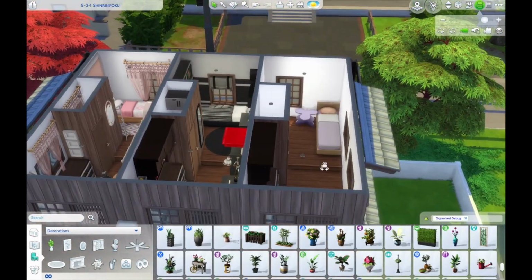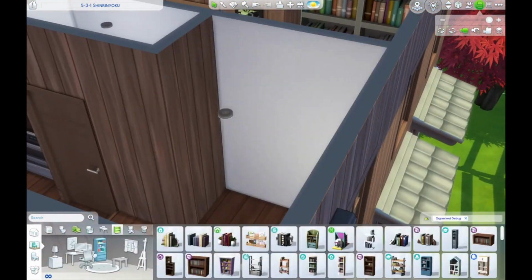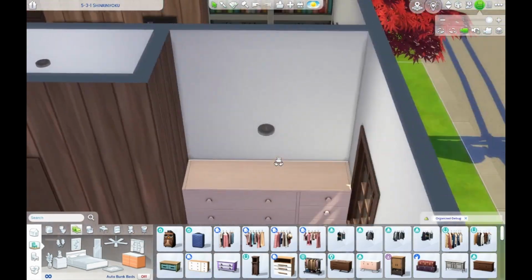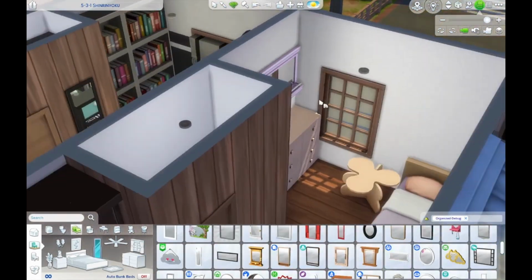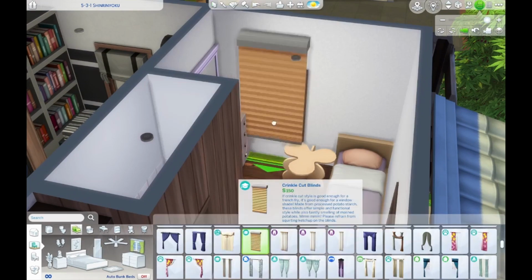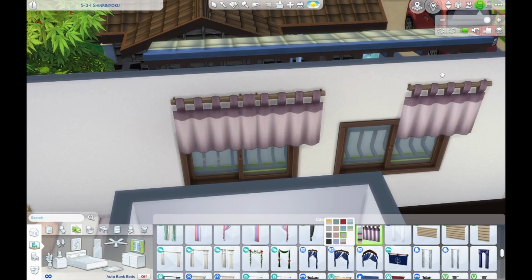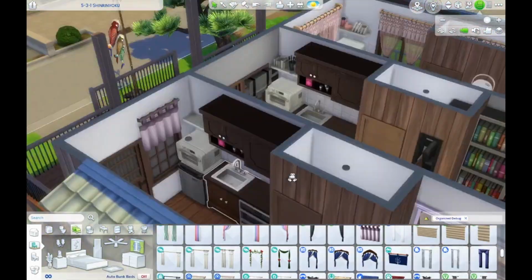And then this is the last apartment, and we get this kind of light purple and light peach color scheme, based off this bed from Snowy Escape, actually, which is the world that this lot is built in. So, let me tell you a little bit more about this lot.